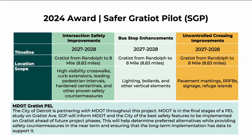It takes a look at the longer-term solutions for Gratiot, more curb-oriented, concrete curb. What we're doing here is more of that paint and post, signage, and lane markings, in conjunction with that, to try things out, not definitively put these in, and bring those short-term safety improvements while also seeing what in that planning environmental linkage will be best for the corridor. So this is looking at those alternatives, helping inform that while providing short-term safety countermeasures to Gratiot in the meantime, and ensuring that the long-term implementation has some background data as well.